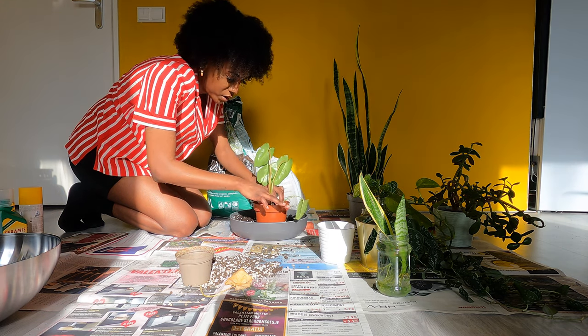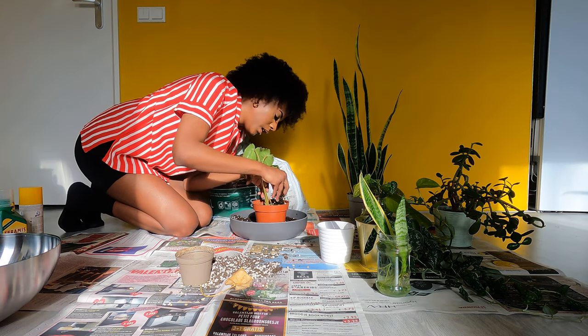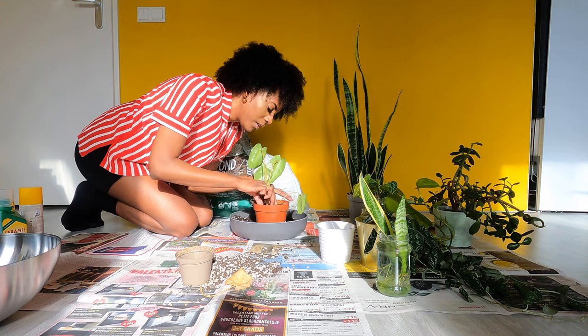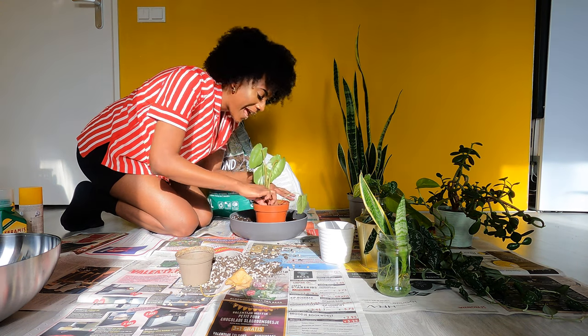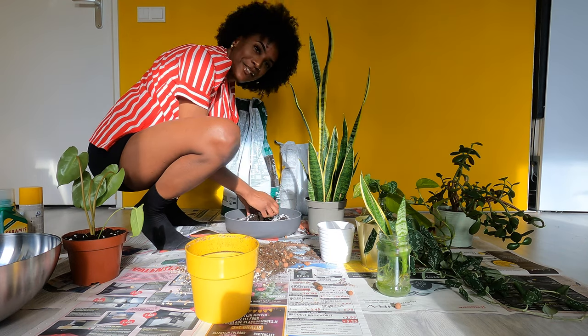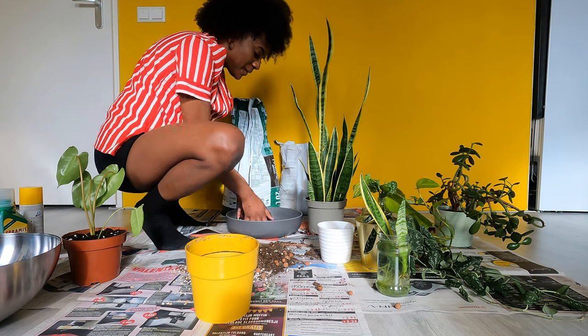I swear, if I move to a country that's warm and I can have a garden, you'll find me in the garden cooking. Not cooking. Planting. Growing. I find this so fun. Oh my god. We should put on some music.